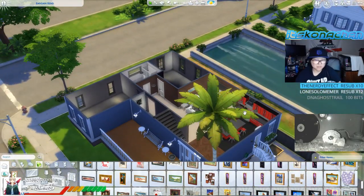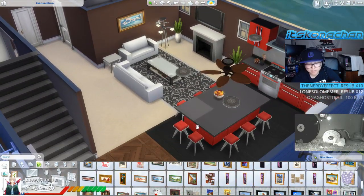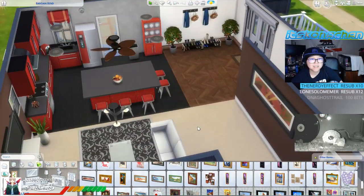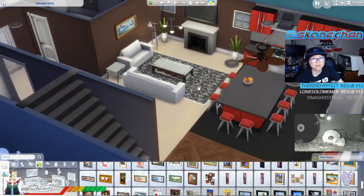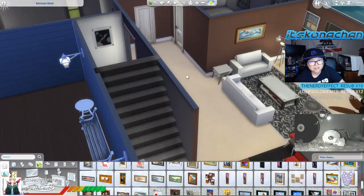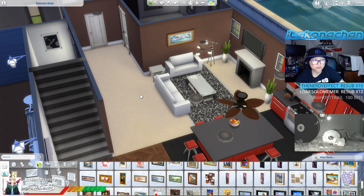To be honest, I kind of want to live here. For real. This is very my taste. I would actually like to live in a house like this. Maybe a little less on the red, but overall it looks very, very just me. This is the type of house that I would live in, if I had a three-bath house, you know what I mean? Not gonna lie, I would totally live in a house like this.